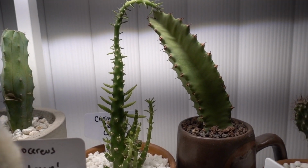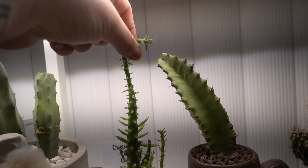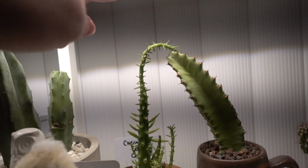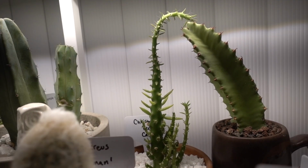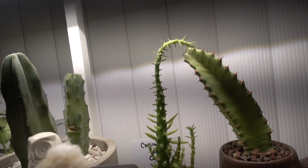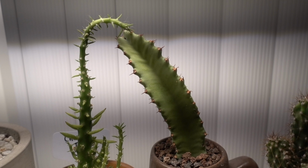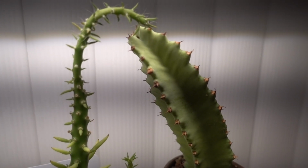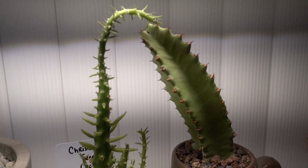Okay, so I don't know what's going on with this. This was sticking straight up, and yesterday it was tilting this way, and now it's tilting this way. So I don't know if it just got way too stringy up top, and now it doesn't know what to do now that it's under all these lights. Or if it just wants to be friends with this guy. I'm not quite sure what this is either. I got this from a friend, so if you know, leave it in the comments below.